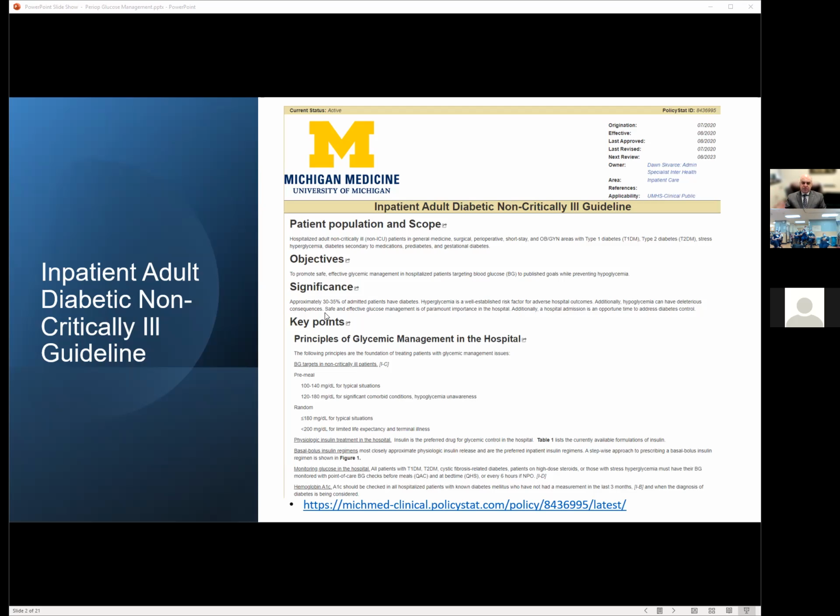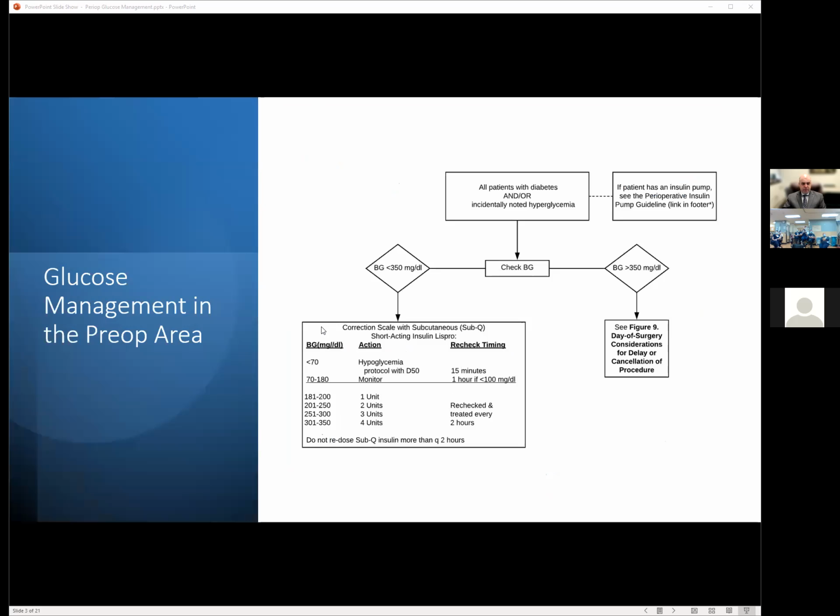And again, I'm just going to be focusing on the very select portions of the policy only as it pertains to the perioperative workflow. The first question is, when the patient comes to the pre-op, who is going to get tested in terms of checking their blood sugar? And the answer there is there's not much change from the current practice.